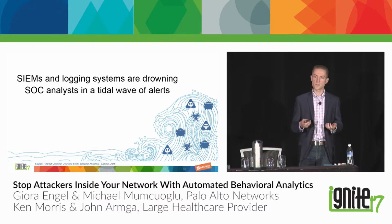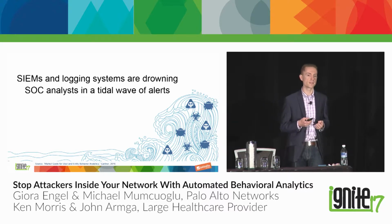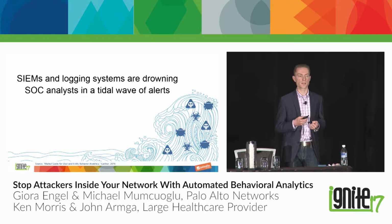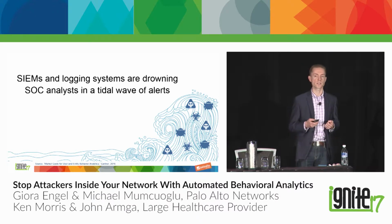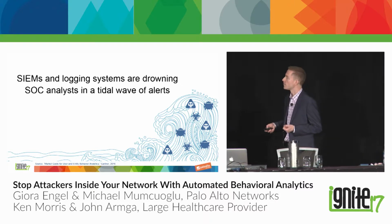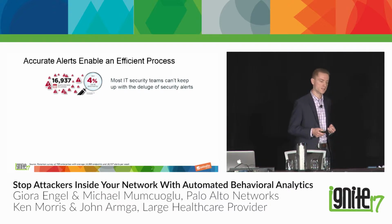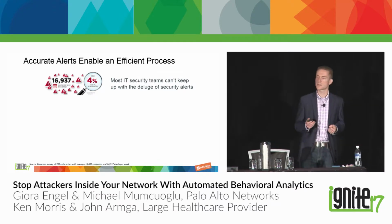The end result is that we have a lot of information about our network if we log everything, but we can't really see the attack in time. We can only do it after the fact, which is not good enough. We want to prevent a successful attack. We took a different approach when we built our behavioral analytics technique, and I'll start with the industry statistics.